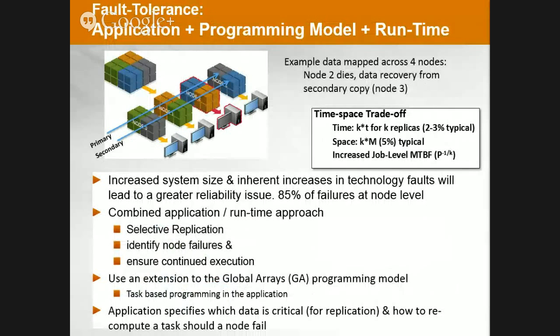In terms of fault tolerance, we've got some work in flight looking at hard faults and soft faults as well. In terms of some of the work that we did on fault tolerance, we designed a system that allowed critical data to be replicated across the system. If you consider this cartoon here with the 4 partitions of this data, those 4 partitions are mapped across the system in a primary distribution and also in a secondary distribution. There's a replication of that data, 2 replicants in this case.